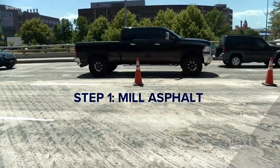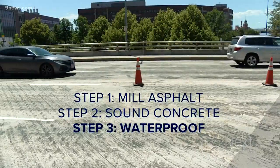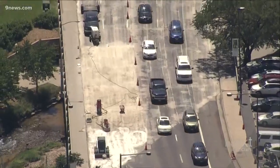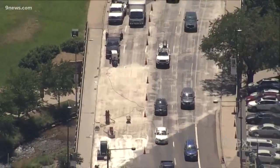Step one, take off the asphalt. Step two, make sure the concrete is sound. Step three, waterproof the concrete. And step four, repave. That process is about halfway done on the bridge right now, but the entire paving operation still has at least 2 more weeks.